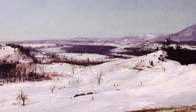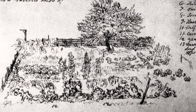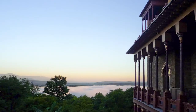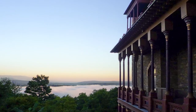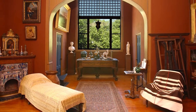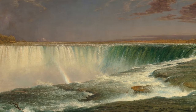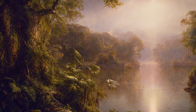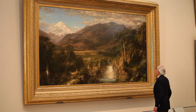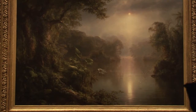His studies often included written phrases, reminders about the color and effect of natural elements such as trees, rocks, atmosphere, and light. These notes and sketches were brought back to his painting studio, where he would newly compose and rework a particular scene through oil paint on canvas. Church's famous paintings such as Niagara and Heart of the Andes were massive in size and composition for Church's era, and he would often design his own frames to further heighten a painting's impact on the viewer.